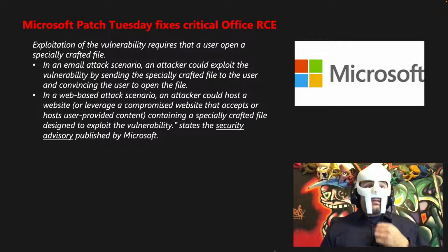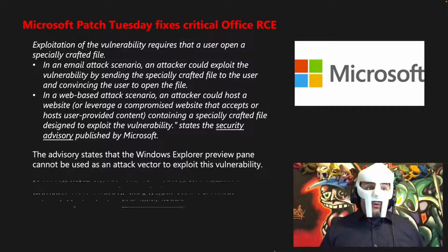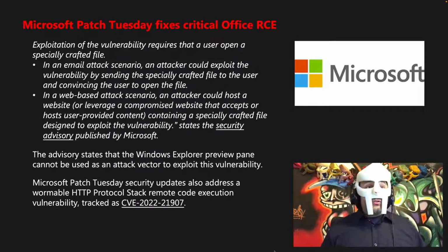In a web-based attack scenario, the attacker could host a website or leverage a compromised website that accepts or hosts user-provided content containing a specially crafted file designed to exploit the vulnerability, states the security advisory published by Microsoft. The advisory states that the Windows Explorer preview pane cannot be used as an attack vector to exploit this vulnerability. Microsoft Patch Tuesday security updates also address a wormable HTTP protocol stack remote code execution vulnerability tracked as CVE-2022-21907.